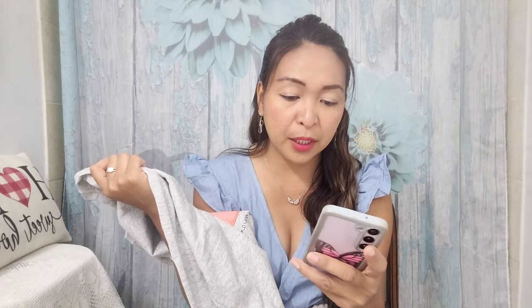Let's read. It says here, personalized sweatshirt, mom and kid with custom message for best mother. Before it was $112.50, guys, but they have 50% off, which you could save. Now it's only $56.93, and they have many color choices. They have white, black, gray, blue, purple, and khaki. So I chose this one. I think it's gray. Yeah, in color gray.